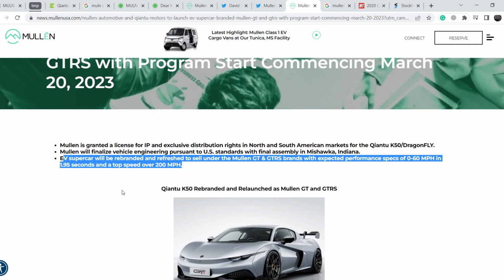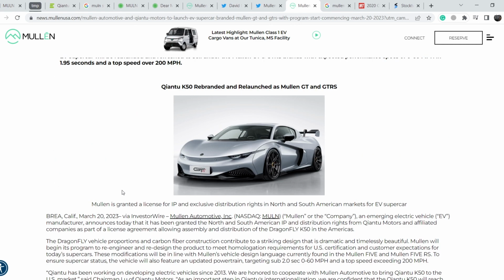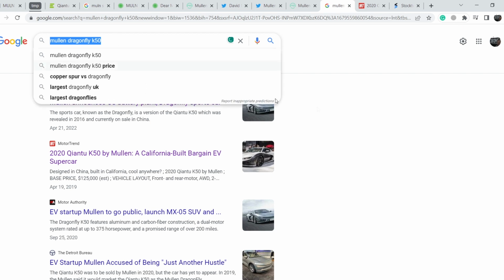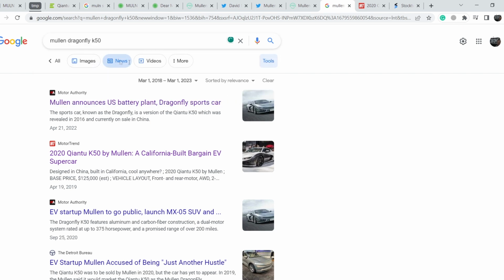So, by itself, it might be quite bullish news, but if we take a look retrospectively, let me show you what you should do in order to do your own due diligence. You have to write in the Google search bar Mullen Dragonfly K50, switch to the News tab, and in the Tools section set the period of time from March 1st, 2018 till March 1st, 2023, and you have to sort these news by relevance.